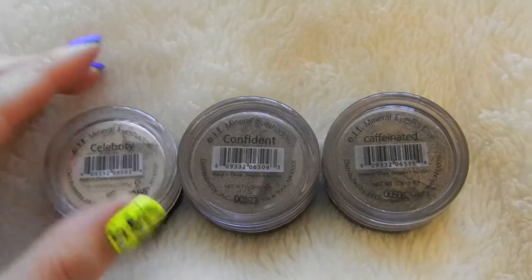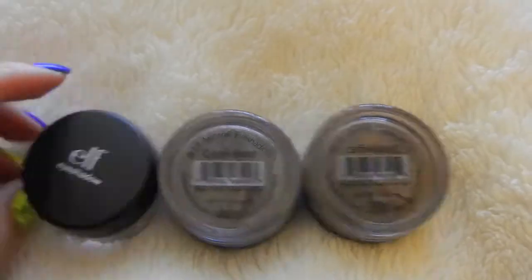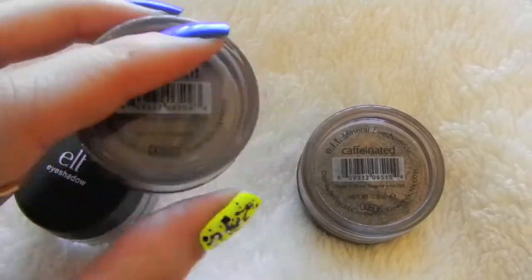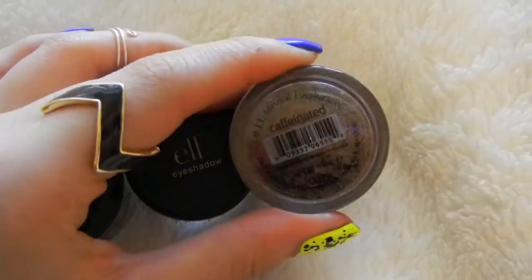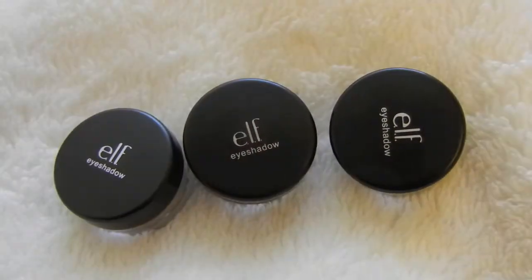But my favorites, I think these are even the ones I use in my tutorial, are e.l.f. Celebrity, Caffeinated, and Confident. Celebrity is a really pretty tan golden lid color, Caffeinated is a golden brown for the crease, and Confident is a taupey color for the crease as well. These are just really pretty. I absolutely love e.l.f. mineral eyeshadows. I'm not going to say any more because I do have a whole video on them, but I love them.